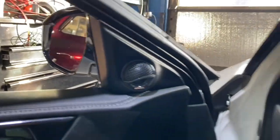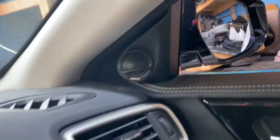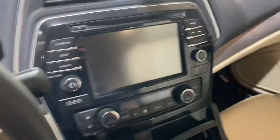Got the angles just right. They look nice and factory. Mid-bass driver, factory location in the door, custom plates, and of course factory radio.